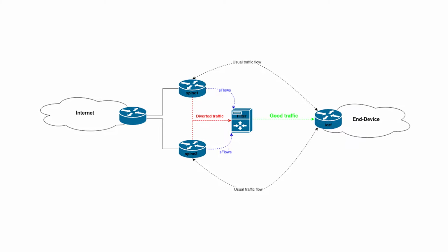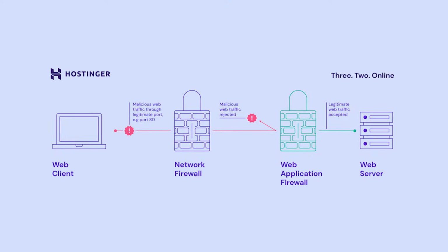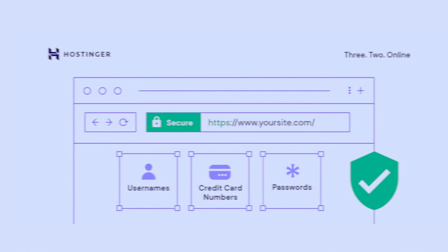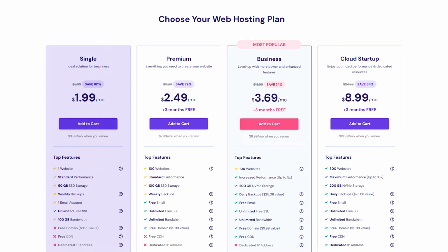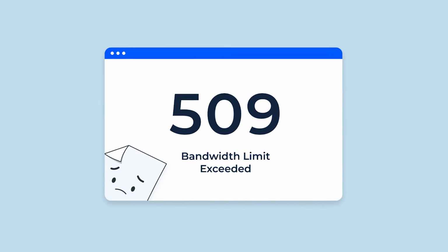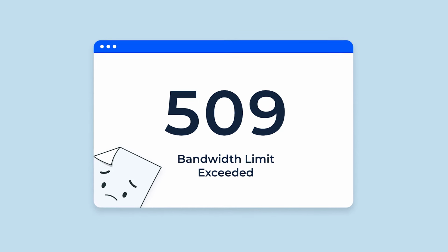And for security, there's DDoS protection to prevent fake traffic overload, a firewall, a virus scanner, and secure access to protect against hackers. Now, the single plan costs $2 a month, and it lets you host one website with 50 gigs of storage, weekly backups, one email account, unlimited SSLs for website security, and 100 gigs of bandwidth per month. So just remember, if your site gets a lot of traffic and exceeds 100 gigs, it might go offline.